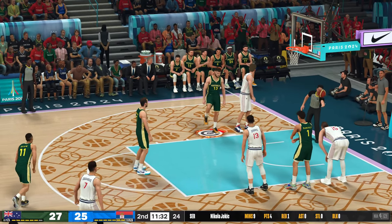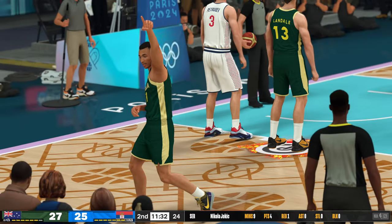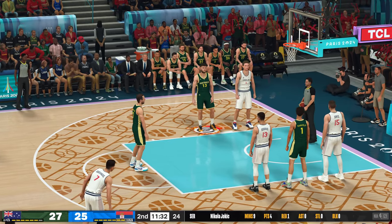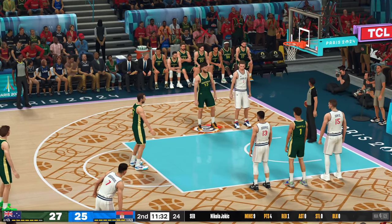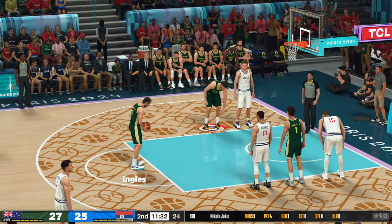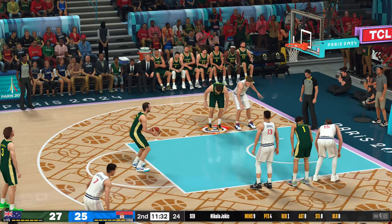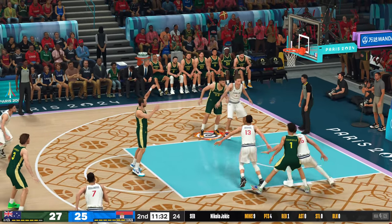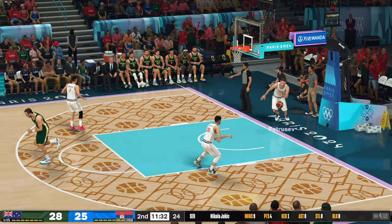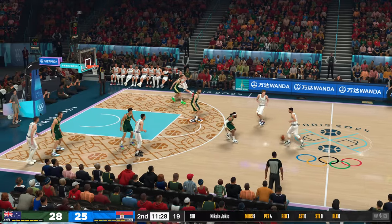Free throw drops for Ingles. Australia making a switch here. Giddey's checked in. And Ingles drops them both. And the home team has possession. It's a 3-point game.